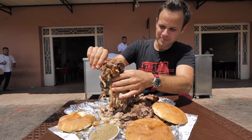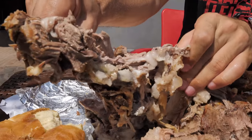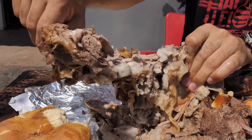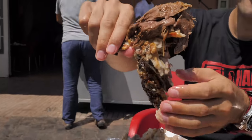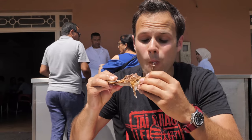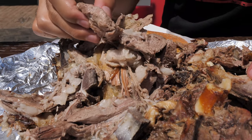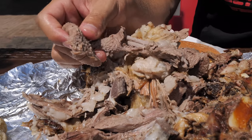Mm. Oh, and we're just gonna, look at that, just break that off. Oh, it just pulls apart so easily. Look at that. Oh, that is true meat from heaven. Mmm. That is royal, truly royal sheep right there.